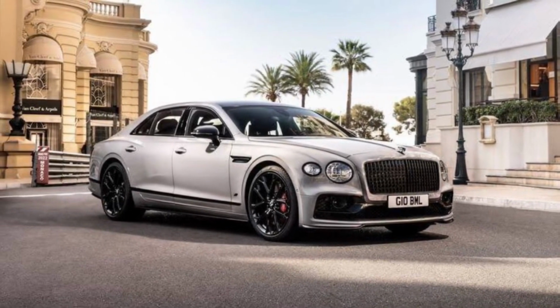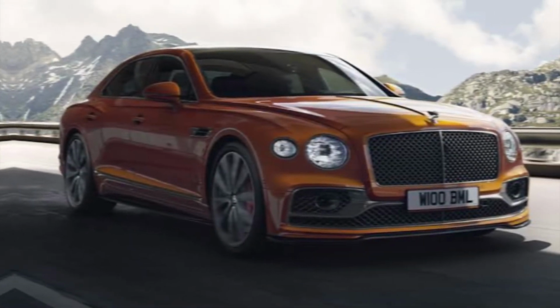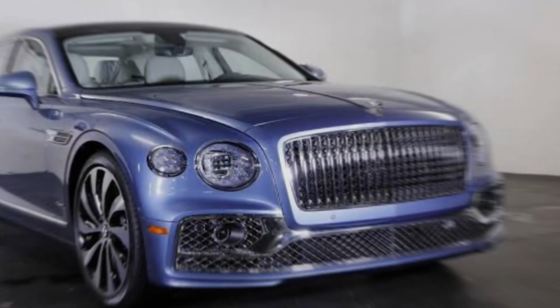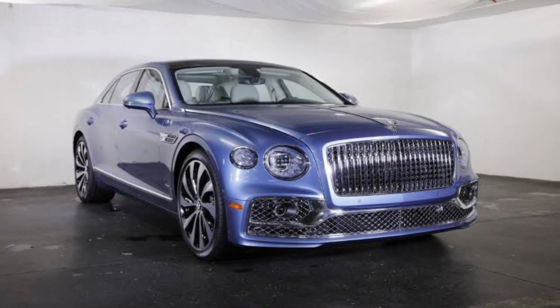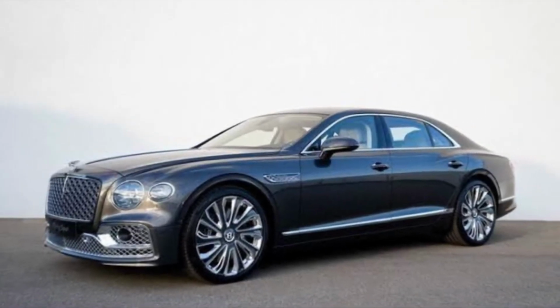Today, we're stepping into the opulent world of the 2024 Bentley Flying Spur, a machine that embodies power, refinement, and timeless elegance. Strap yourselves in, because we're taking you on a journey through its majestic design, exhilarating performance, and the pinnacle of automotive craftsmanship.